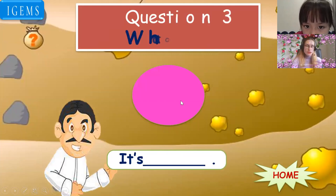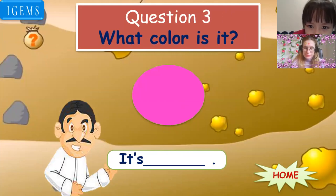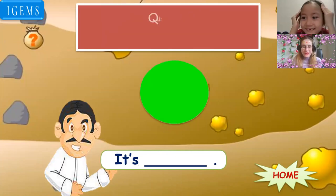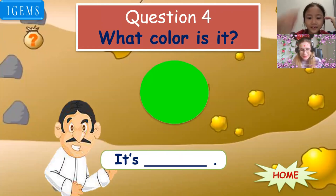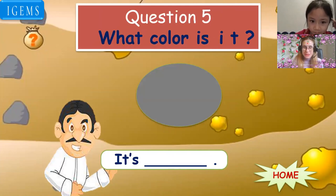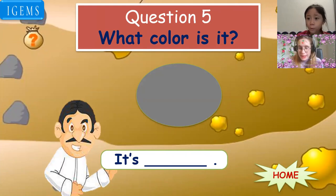Question number three. What color is it? It's pink. Good work. Three stars. Okay, teacher's going to look funny soon. What color is it? It's green. Yes, good work. Four stars. Okay, what color is it? It's gray. Good job.